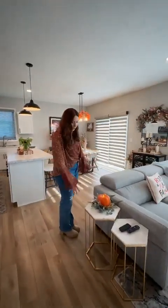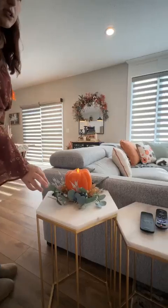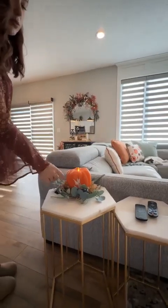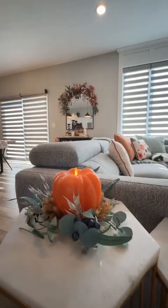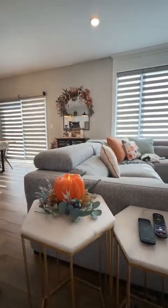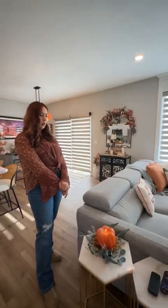My little pumpkin luminara candle, so cute. And I did the eucalyptus oats candle ring with the hops candle ring stacked to elevate it a little bit. And that is my luminara pumpkin candle, the signature flicker flame candle, the original, the OG, if you will.